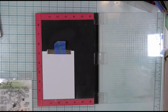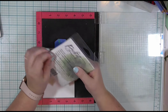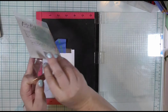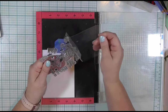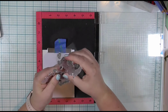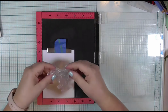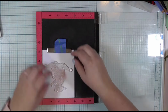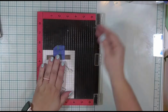I will be coloring this image with Prismacolor pencils today. I'm stamping it with Simon Says Stamp Intense Black ink onto a piece of Neenah Solar White Classic Crest 80-pound cardstock. I am not worried about a perfect stamping the first time out because after I have colored it, I will need to stamp it again because the pigment from the colored pencils will kind of dull the black stamped lines and make them not look that great.